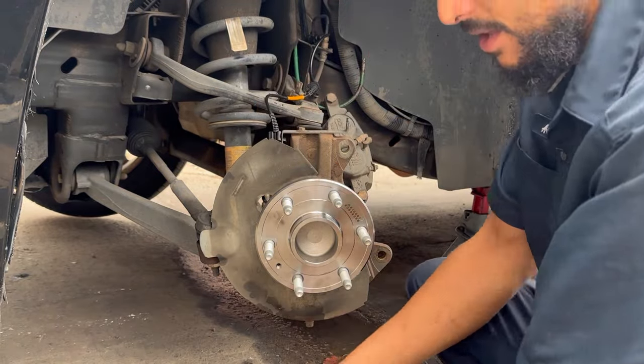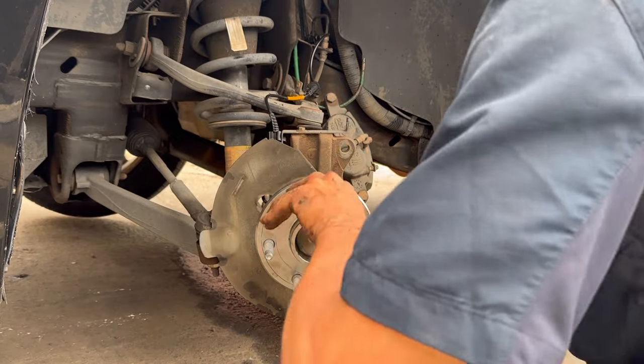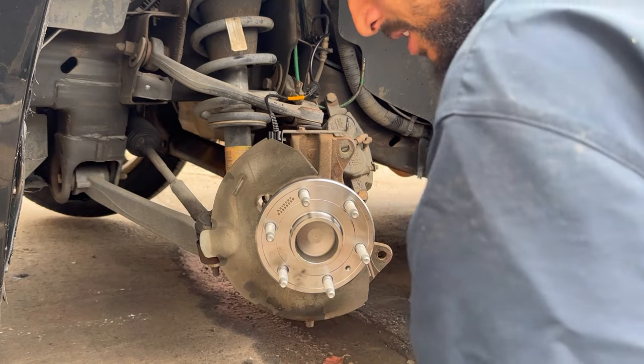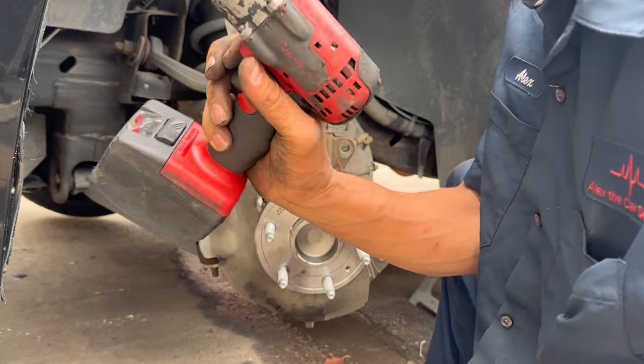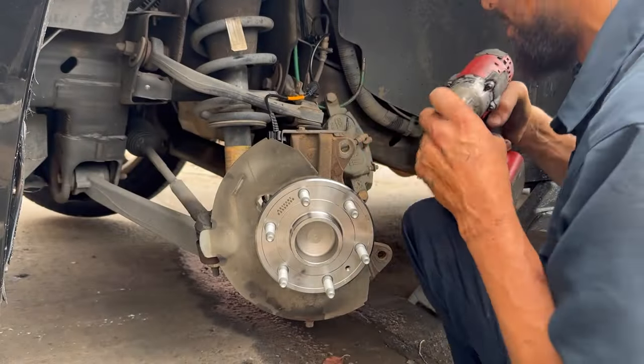Everything looks good. Toss that to the side. See how nice and quiet it is? Hopefully you can still hear me. I got a tow truck out here doing some work. So I'm gonna run these up with my 3/8, and then I'm gonna grab my torque wrench and torque them down.